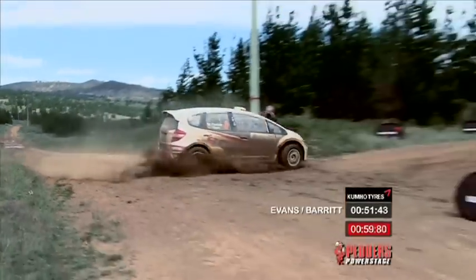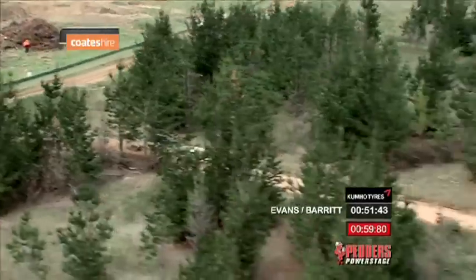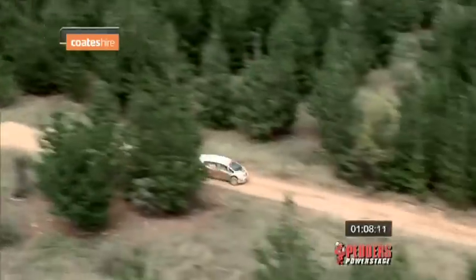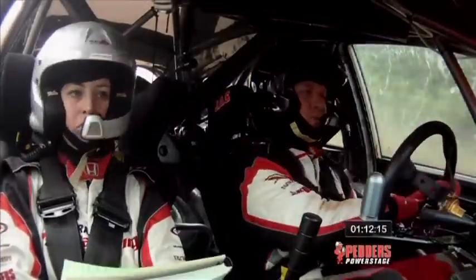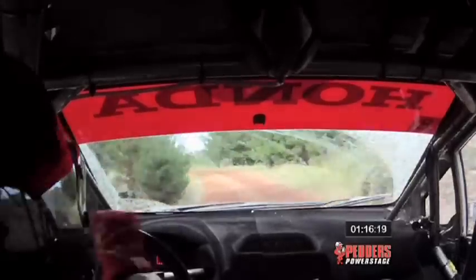Very difficult from a setup point of view for these guys, given the conditions they've been confronted with for this power stage. Some fast open sections where the surface appears drier, but rain in the lead up to this event, as you can see, has made it damp and muddy in other places. There is mud through there.